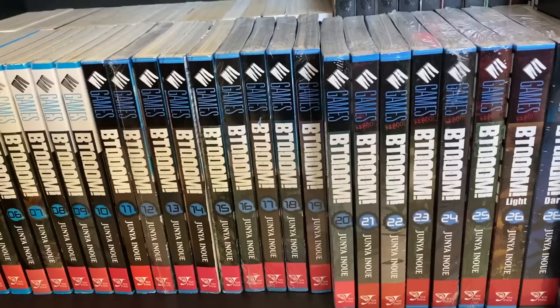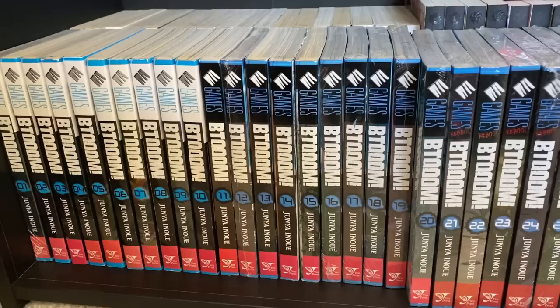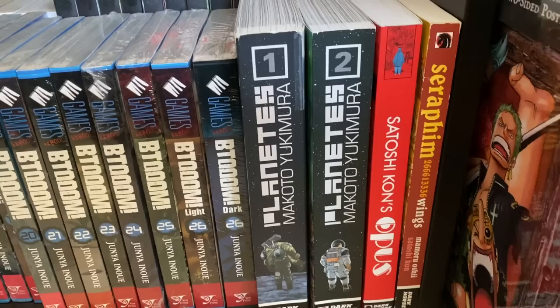Heard some good things about this. It's apparently kind of like a Battle Royale clone, but more futuristic. And I've heard it's not quite as good as Battle Royale, but I've still heard some great things about it. So I'm looking forward to giving this a chance sometime in the near future. Next to that, we have volumes 1 and 2 of Planetes by Makoto Yukimura, the author of Vinland Saga. A lot of you guys have probably read Vinland Saga, but have not checked out Planetes.